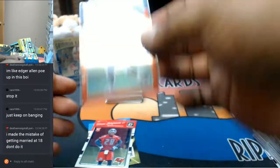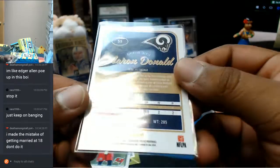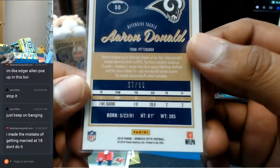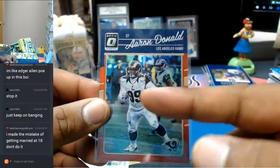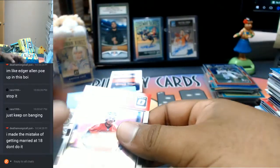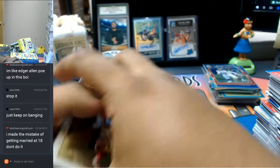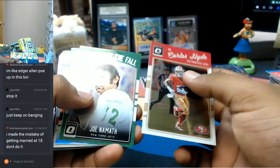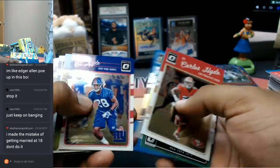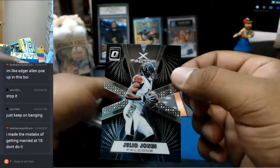Aaron Donald for the Rams. That's numbered to 99. Hold up. What's the build for my guy right here? 6'1", 285. So you're bigger than that dude? Oh, hell no, Death Amongst All. I ain't messing with you, bro. But you know what, though? You could be my bodyguard. Don't tell me how to live my life, Death Amongst All.